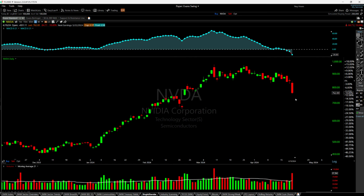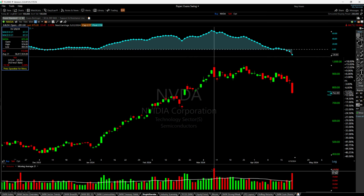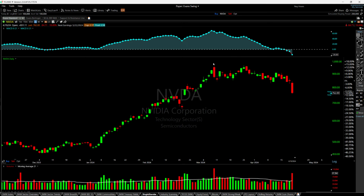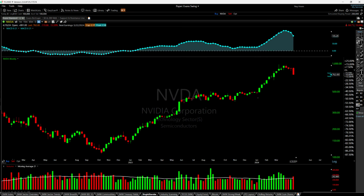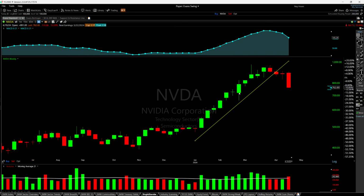You also look at something like Nvidia, which is the heaviest volume it's seen on the downside since the March 8th candle, which I believe was earnings. And you can see this is now in pullback mode on the weekly chart, starting to put in a little more breakage on some of that longer term trend structure. So the market is fully in pullback mode right now. The question is, how contained can it be?